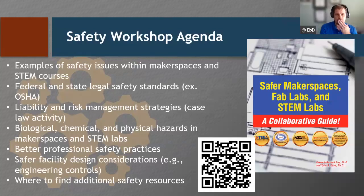Okay. So yeah, the things that we really focused on were actual safety issues that had happened, so teachers can understand how to minimize a reoccurring issue in their program. We talked a lot about the federal and state safety standards, like we've talked about on this call as well. What does liability and risk management look like? And then we actually used some case studies to hammer that home for teachers, to understand when they're liable, when they're not, and how to minimize those risks. We talked a lot about the biological, chemical, and physical hazards. Again, going into safety practices, safer facility design considerations, and then where to find additional safety resources, which we'll point you to as well.